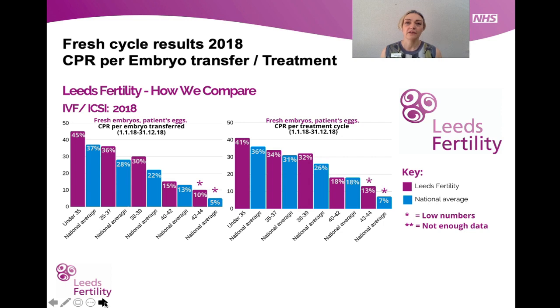On the left, the number of embryo transfers performed by the clinic in the 12 months being reported, and on the right, the number of treatment cycles started in the same time frame. The number of embryo transfers is slightly lower than the number of treatment cycles started because some patients will start a cycle but not produce an embryo for transfer. The HFEA wants to know how often this happens to make sure that a clinic is putting patients forward for IVF treatment appropriately and not undertaking treatment in futile circumstances.